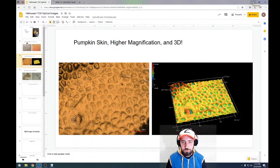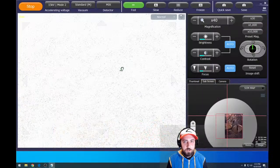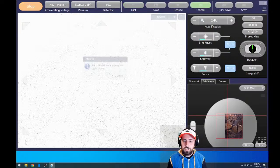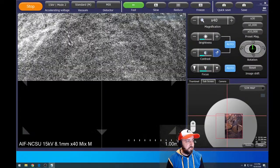So if you don't remember, when we put things under an electron microscope, it has to go under vacuum. And so when we put it under vacuum, it removes all of the water. So sometimes the features that we see may change because water's been removed.